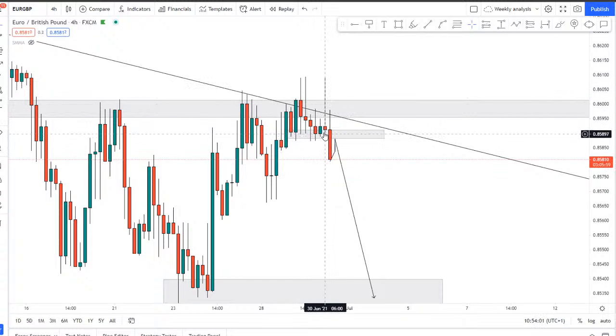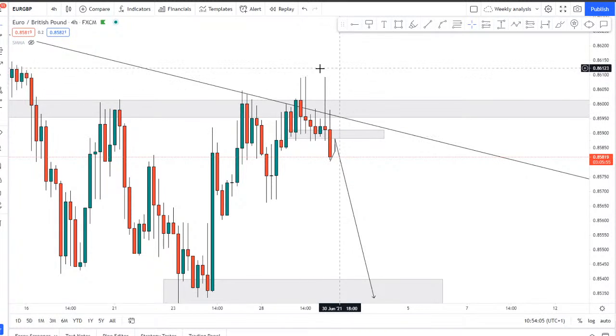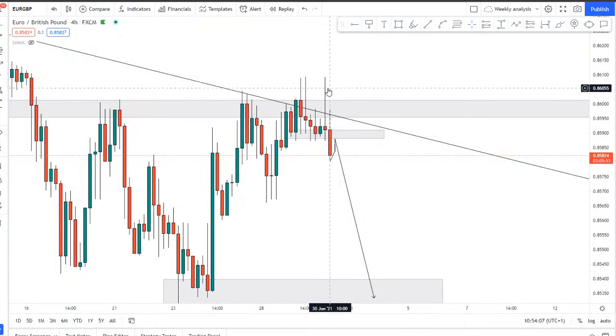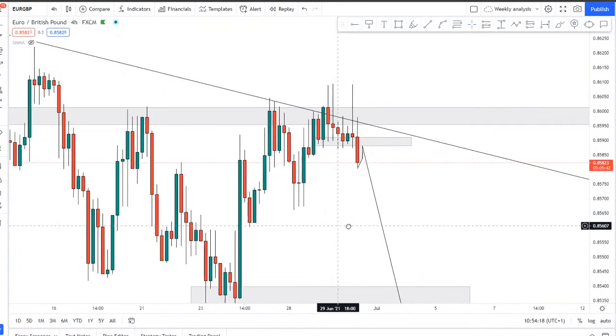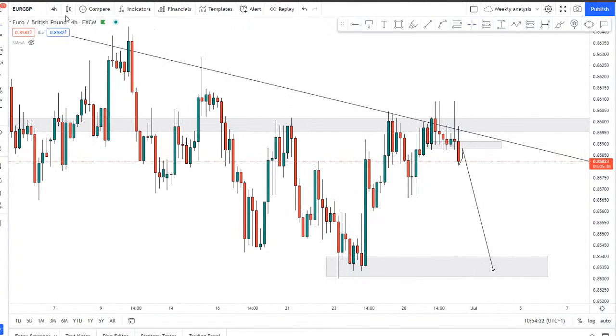Because if you imagine at one point this was a big bullish candle at those highs there, a lot of people will be impulsively buying that, and then it's pulled all the way back down and actually managed to close bearish. So that tells me that's a nice manipulation there, and then we're going to see the follow through to the downside. So that's what it looks like is happening for Euro GBP.